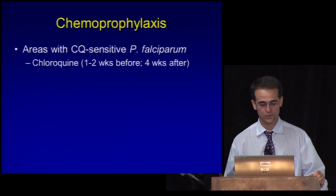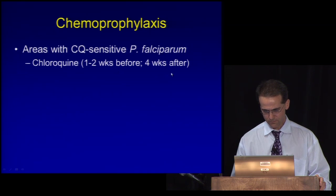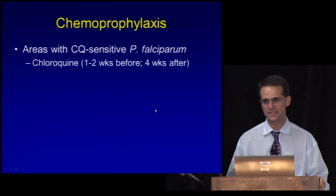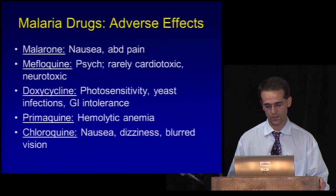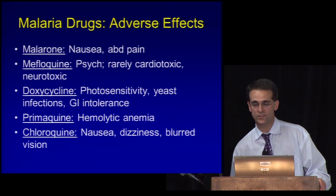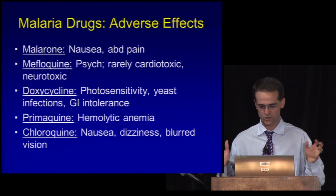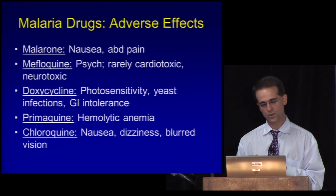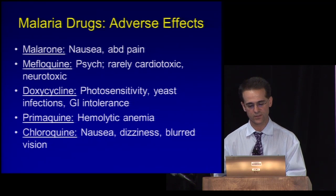Chloroquine, so I skipped this slide. If someone's going to a chloroquine-sensitive area, chloroquine is also a weekly drug that you take for a month after returning home. So if it can be taken, we usually like to give chloroquine. Chloroquine is also pretty well tolerated as far as side effects. And then I don't have a slide on this, but cost-wise, Malarone is the most expensive option. So it's probably the best option in terms of the best tolerated and shortest course after you come home, but it's quite expensive. Mefloquine is probably middle of the road expensive-wise, and doxycycline is cheap, and chloroquine is also pretty cheap. So that can be a factor, obviously, too, for which one is chosen.